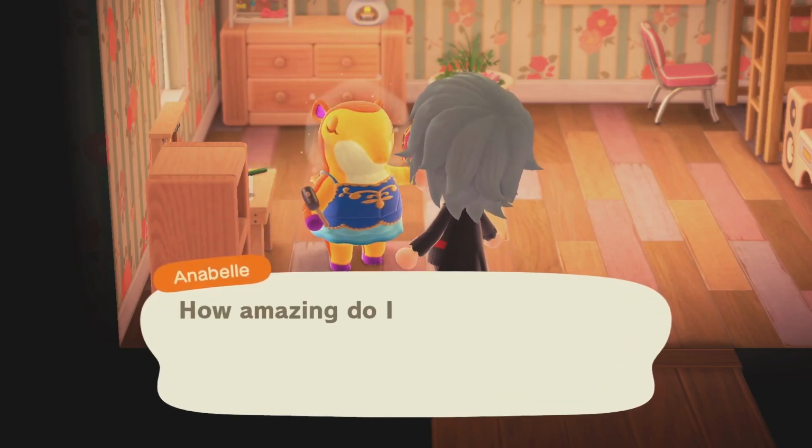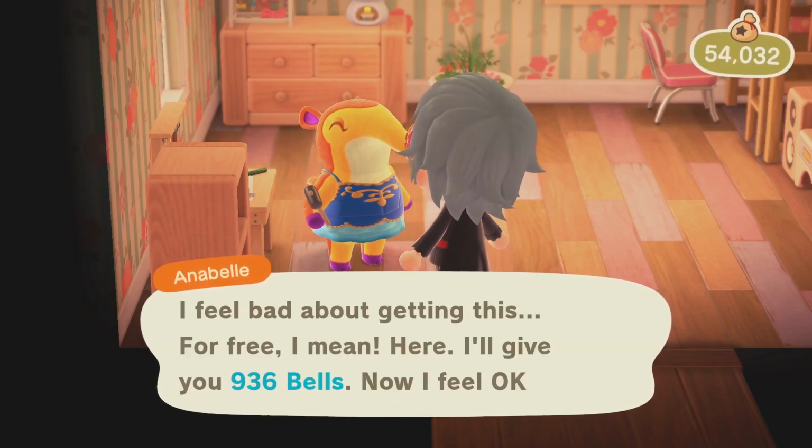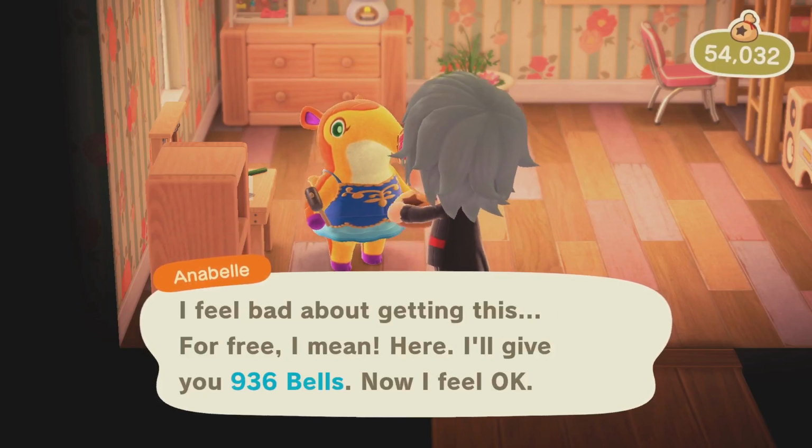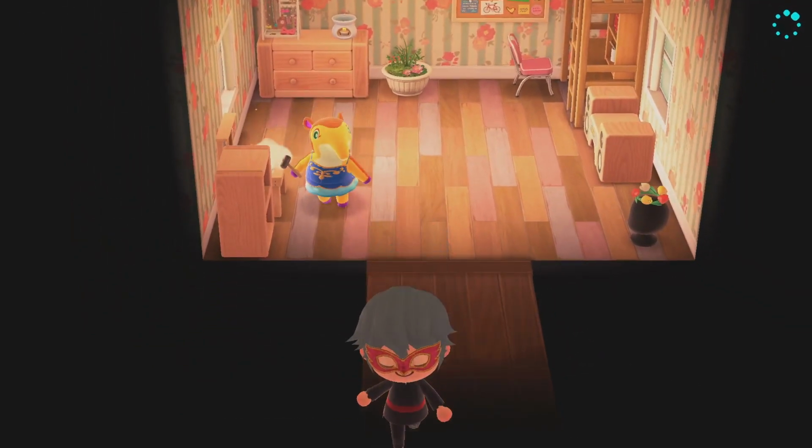That does look really good on her. I think blue is really a good color for her, but she did start out with a blue outfit. That's kind of why I figured it would. Alright.